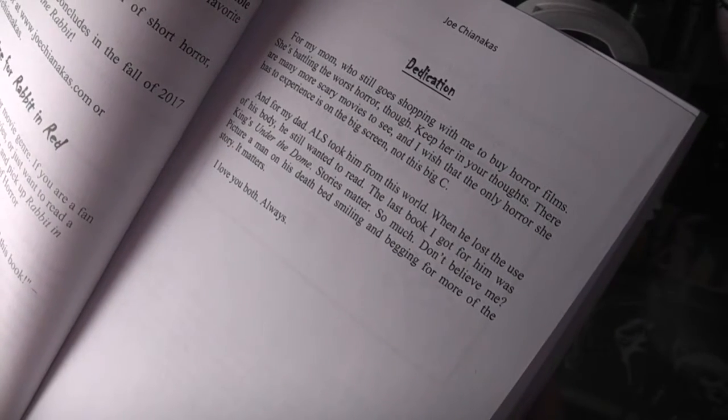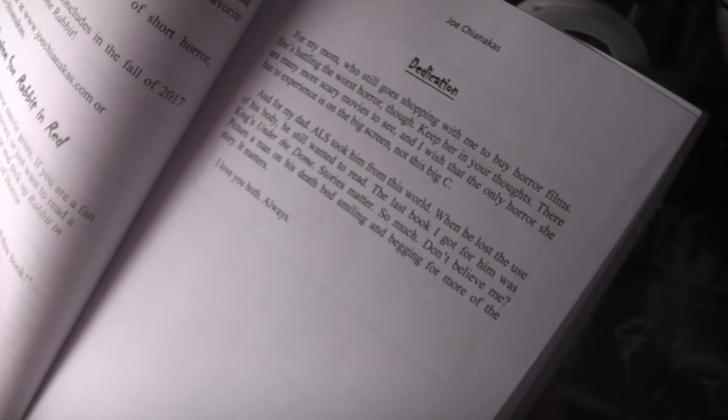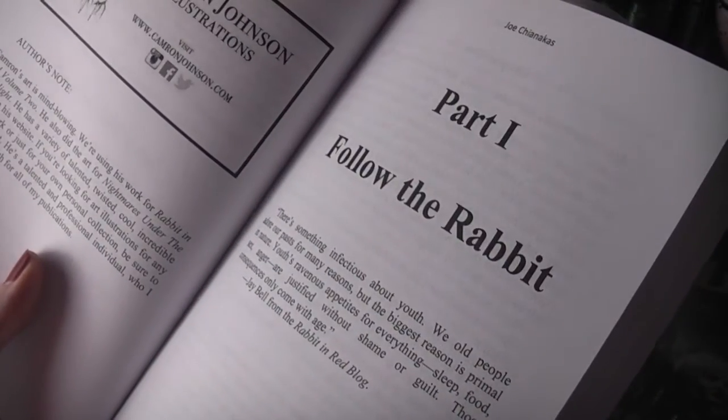And for my dad, ALS took him from this world. When we lost the use of his body, he still wanted to read. The last book I got for him was Kings Under the Dome. Stories matter so much, don't believe me? Picture a man on his deathbed smiling and begging for more of the story. It matters. I love you both always. It's a really, really nice dedication.